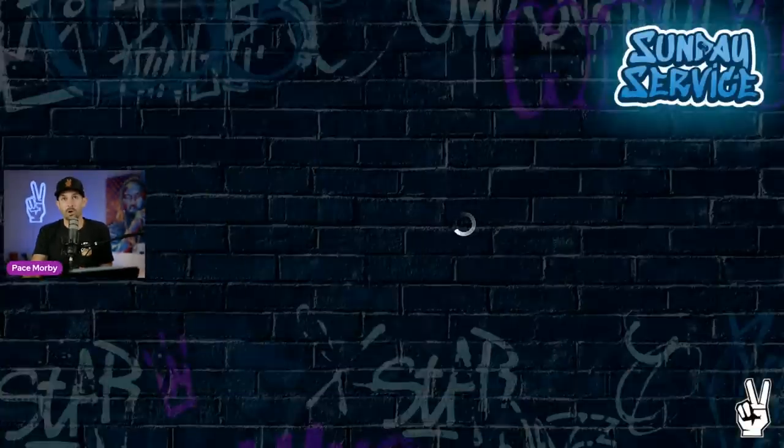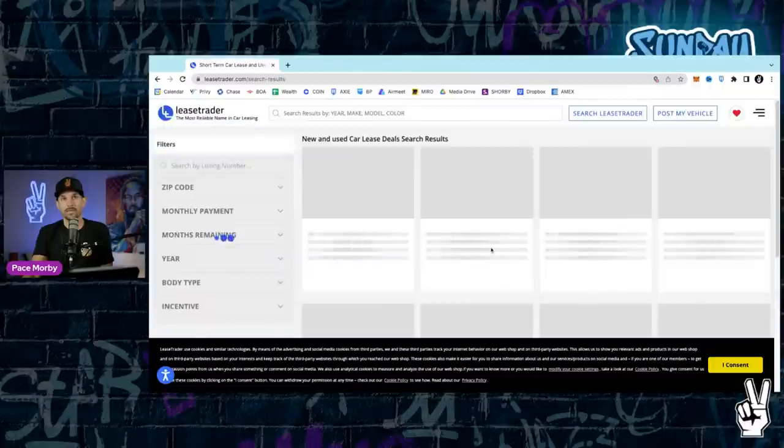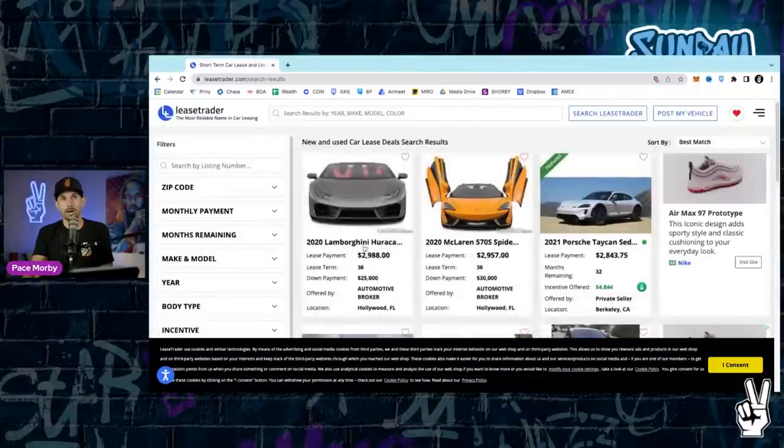You guys want to go get a dope car today? Go to leasetrader.com. If you go to leasetrader.com, you can take over somebody else's lease subject to, which means a lot of times you don't even have to qualify for these leases. There you go. Lease a car or get out of a lease. How about let's get in a lease? Ooh, I can take over a 2020 Lamborghini Huracan for $2,988. I have lease terms. Now, there's a down payment on this one. They want $25,000.